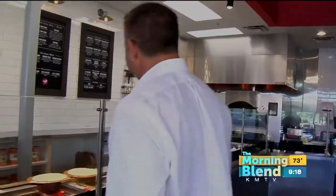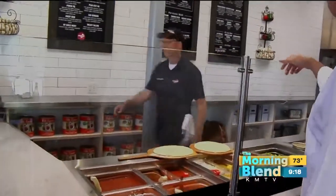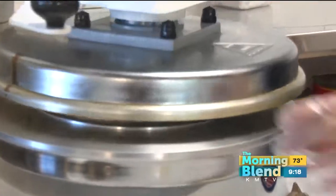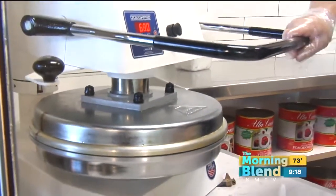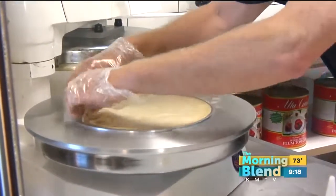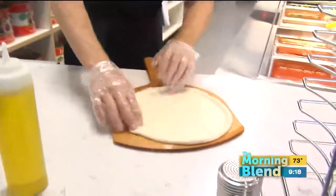Who's going to make the pie for us? This is Blair. He's our owner and happens to be my dad. Good to see you. So while he's making those pies, what is it about My Pie Pizza that people enjoy? Because you can really customize these pies. Yeah, so it's being able to customize it. You can do whatever you want. Like I said, it's pizza your way.